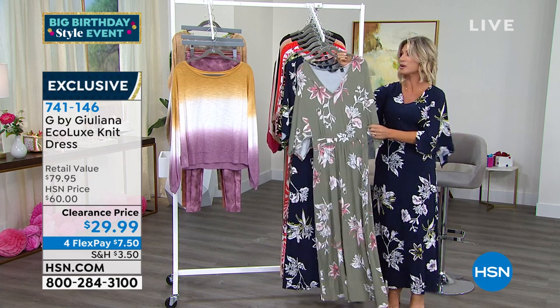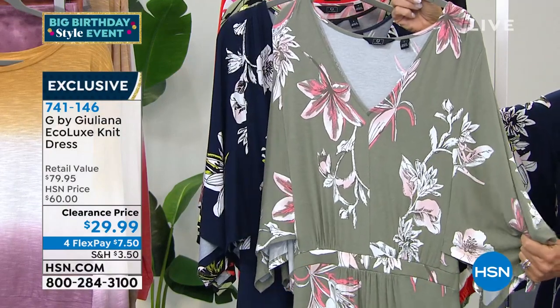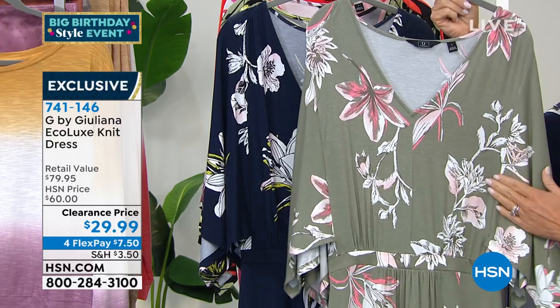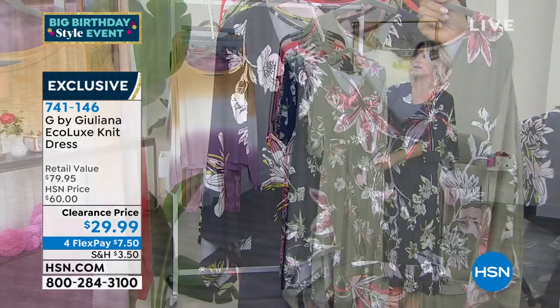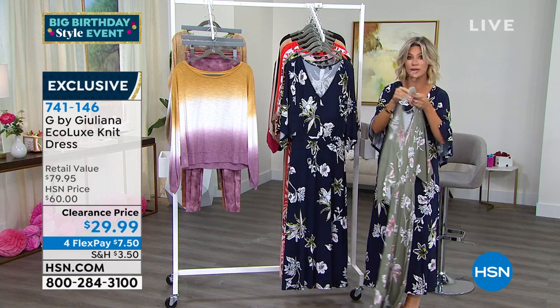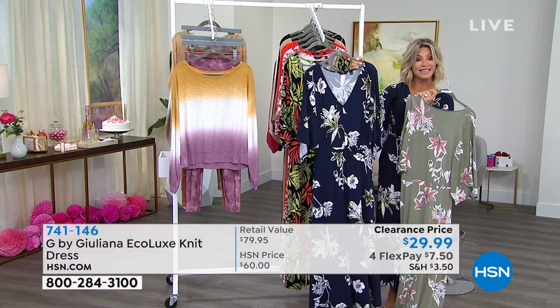So right here, the first print we're gonna talk about, this is the Dusty Olive. When you look at this, again, it's a softer shade of green. You've got pinks, peaches inside of this, and even white and cream. So this is what we're calling our Dusty Olive. $29.99. Now, heads up, we already sold almost 300 of these just by mentioning it at the beginning of the hour. I'm wearing this in the navy floral.